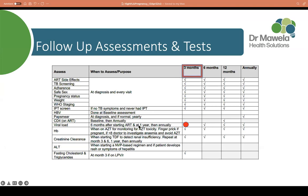If she was taking a zidovudine-based regimen, we would do an HB. If she's taking a tenofovir-based regimen, that's why we are doing a creatinine test, because we want to see once your creatinine goes up above 85, we have to be cautious about using TDF, and where possible, we should avoid its use. Your ALT for nevirapine and your fasting cholesterol if they are taking lopinavir, ritonavir.